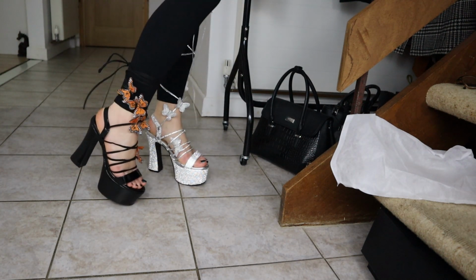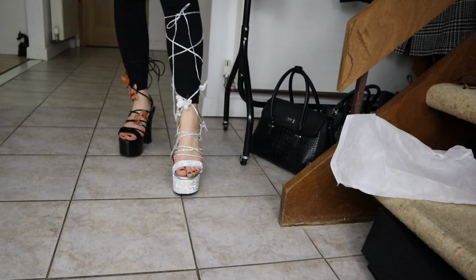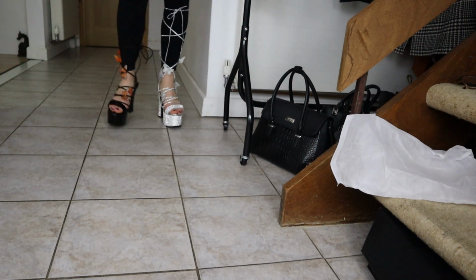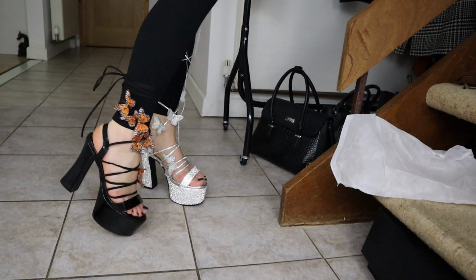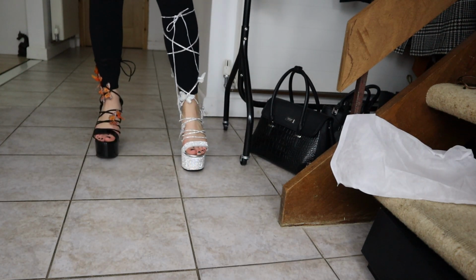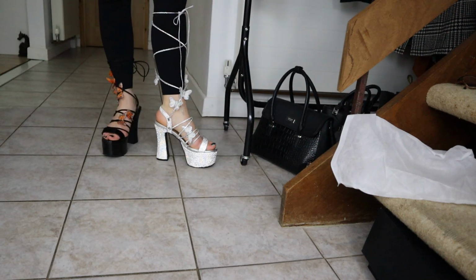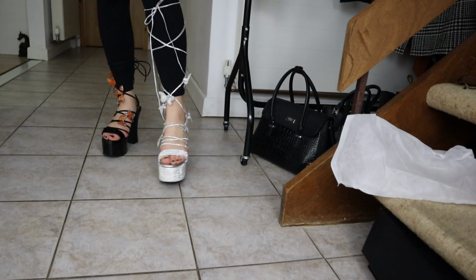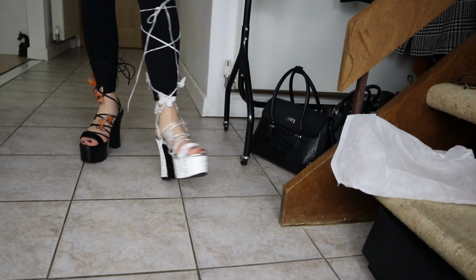Let me know if they're completely fugly, but I love the little butterflies on them. And I think the sparkly ones, I might be able to pull off, but the black ones, I don't know, or maybe the other way around. Let me know what you think and what to wear them with, but I weirdly love them. I just can't help it. But at least they fit and they're comfortable. Well, they're comfortable currently. I'm not sure they're gonna be comfortable after a whole night out, but I love them.